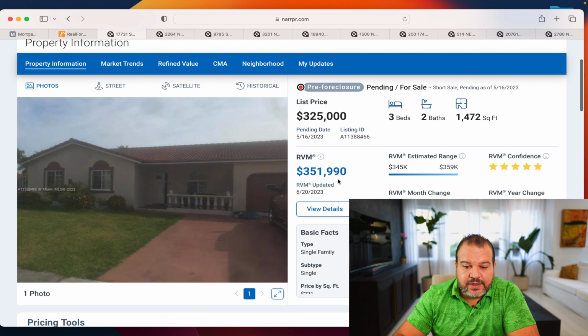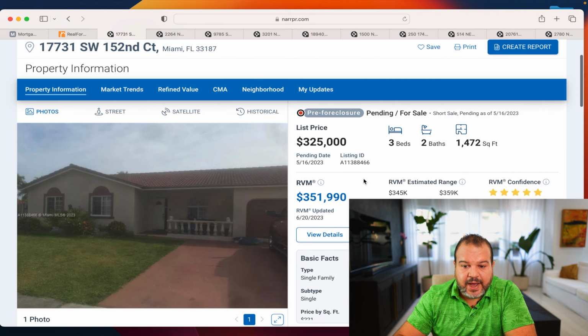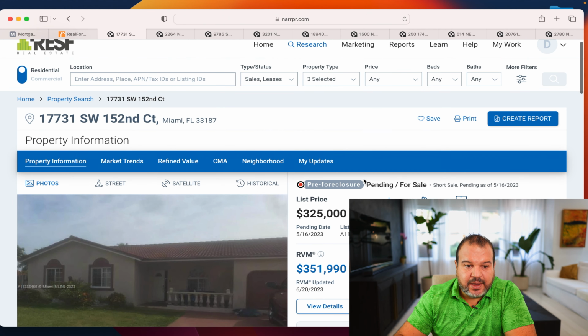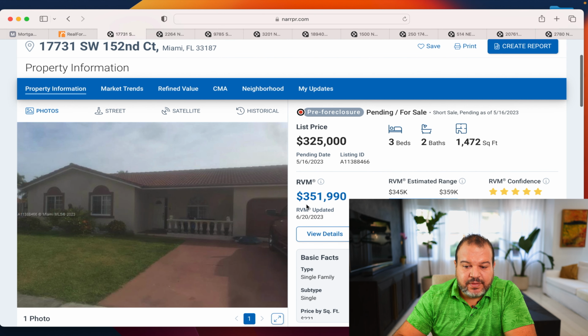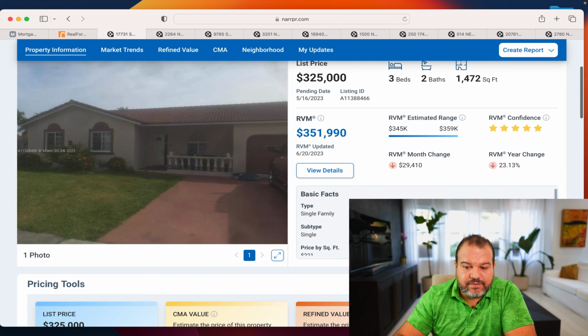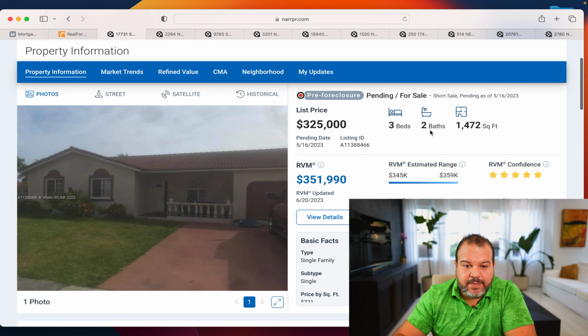Now, if we go to the property, this is the property. This is a website that I use. It's not one that's accessible to most people. You have to actually have a real estate license to get this. But this is a very accurate website, and you'll see the address here on the top of the screen. This says the RVM, meaning the value that it puts on it, is 351 up to 359. This is a single family home, and it's got 3 bedrooms and 2 baths.